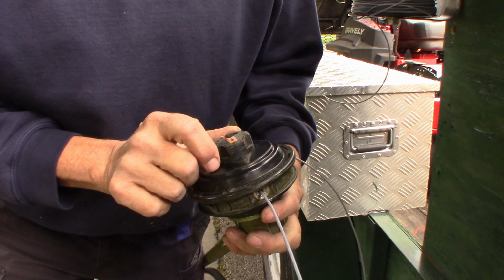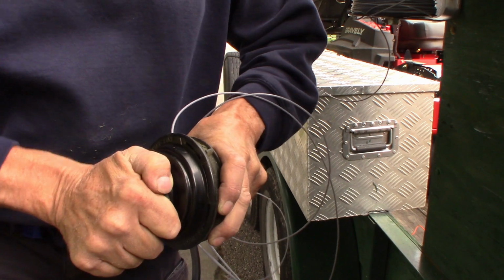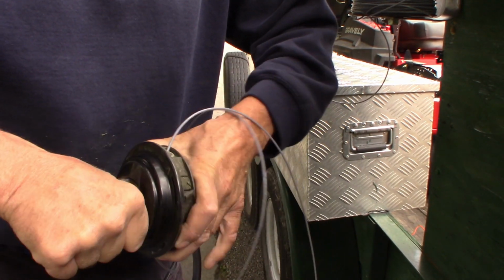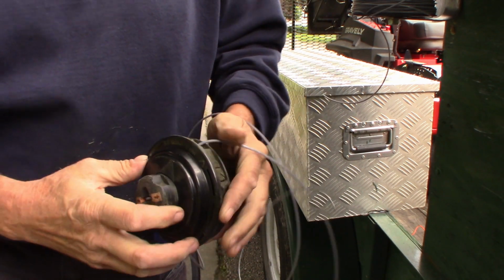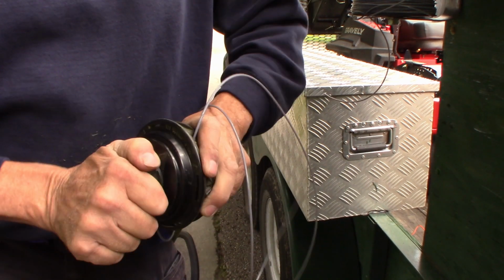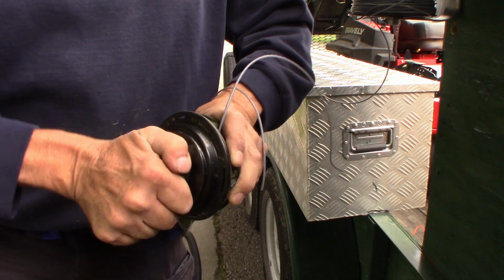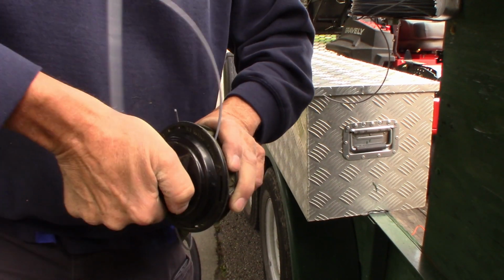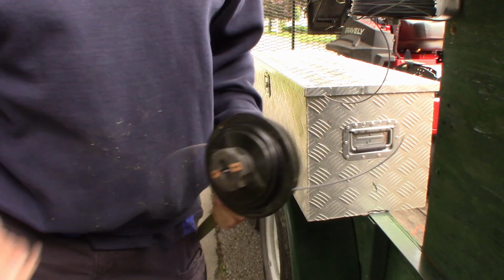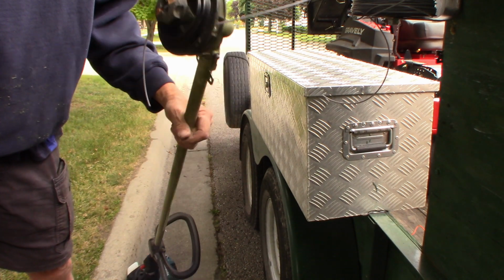So the strings are pretty much all even, so let's wind this up. It doesn't wind too bad, but better with gloves. But this has got to break in yet too. It's still kind of brand new, but. That's it. I can use a speed feed ten times as fast as that.